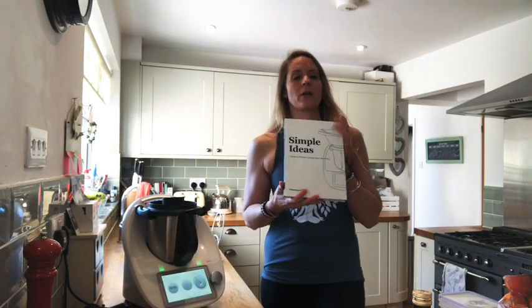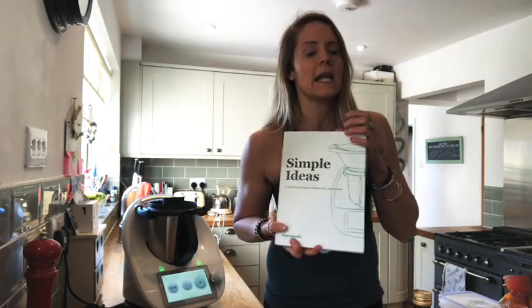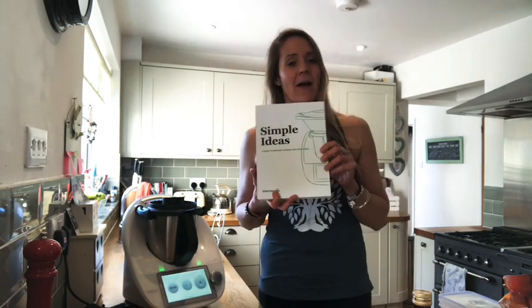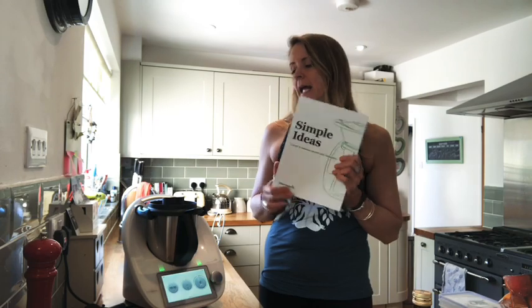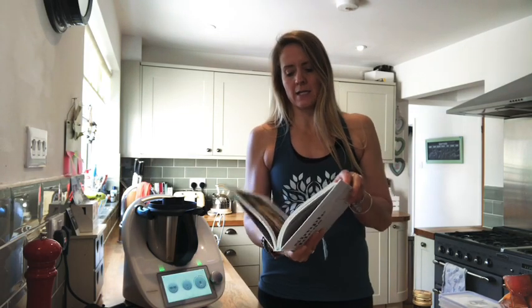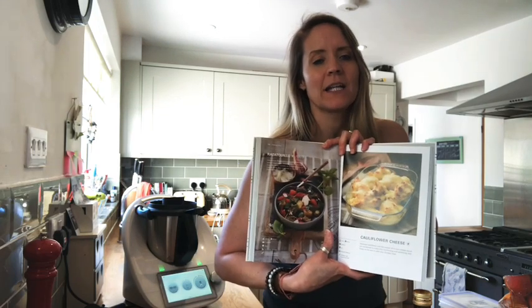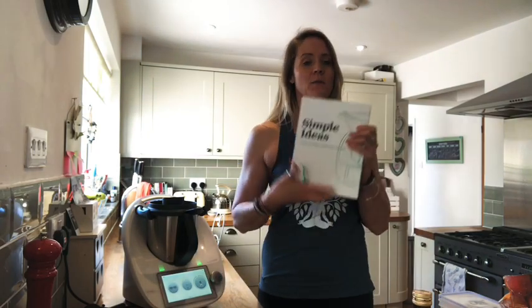You also get this book that comes along with the Thermomix. It's got loads of great ideas and obviously the basics about how to use your Thermomix correctly. And yeah, lots of beautiful recipes, all in colour. Fantastic. So that comes with it.